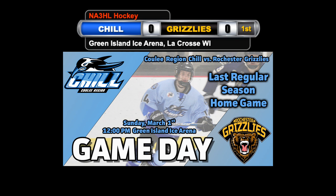And the Grizzlies again, up left wing, Regal. Regal trying to push a couple of players. Dent stays on his skates. It's now the Coulee region chill from their own near circle. Got it up into the neutral zone, quickly slapped right back down. 5 minutes to play here in the opening frame. And we are scoreless. Puck battle in the near corner of the chill end.